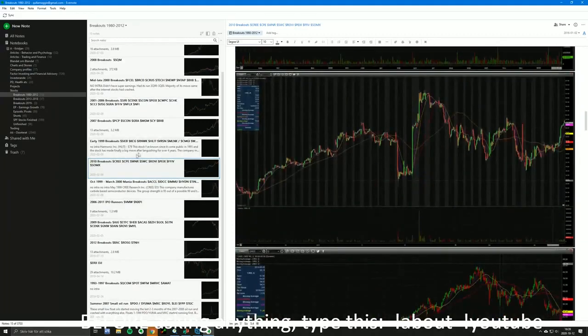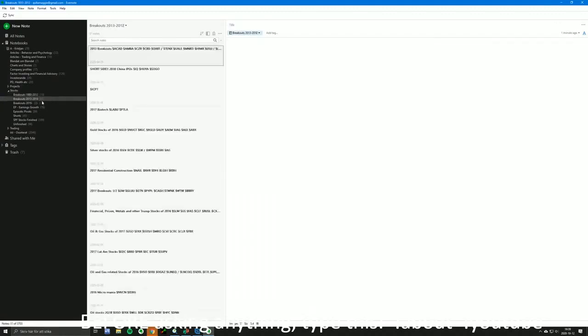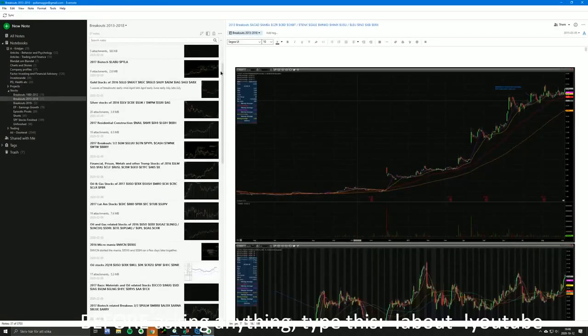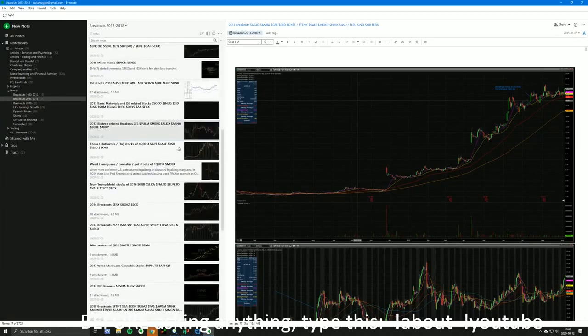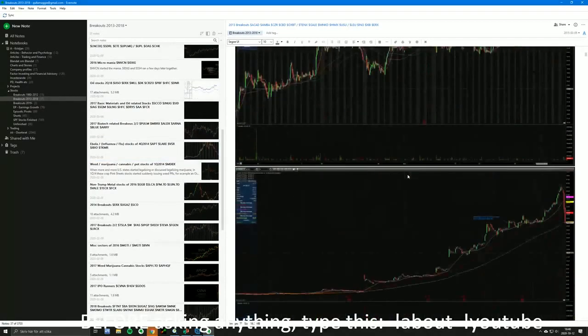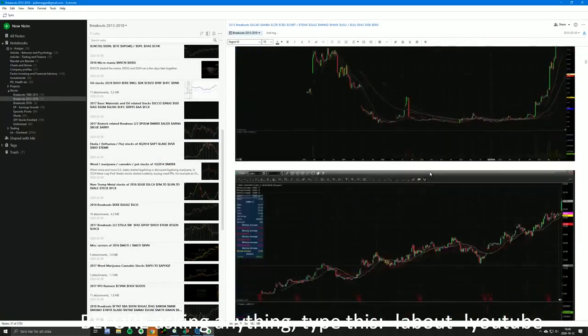And I've been building this database for like 7 years now. It's a work in progress. I'm always adding new things, and I'm always removing. I used to have twice as many charts, but I removed all the illiquid ones that I added when my account was much smaller. And that's what you need to do.